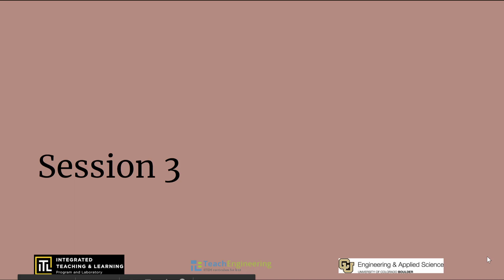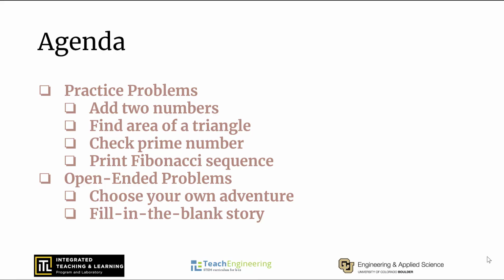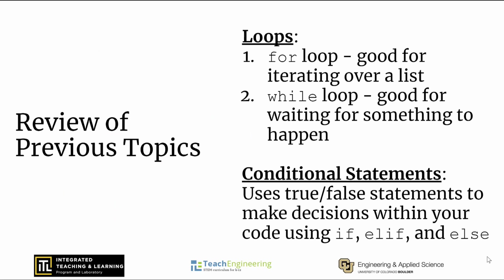This is session 3 of the coding module. In this session, we will go through several practice problems and open-ended problems. For review, remember a for loop is useful for iterating over a list. A while loop is useful for repeating something while a condition is true. Conditional statements like if, elif, and else are very important.